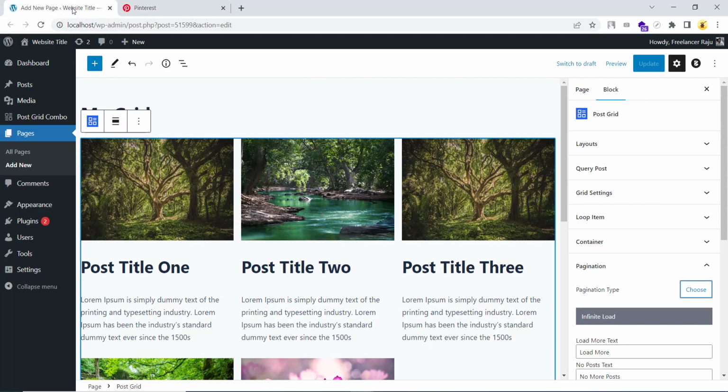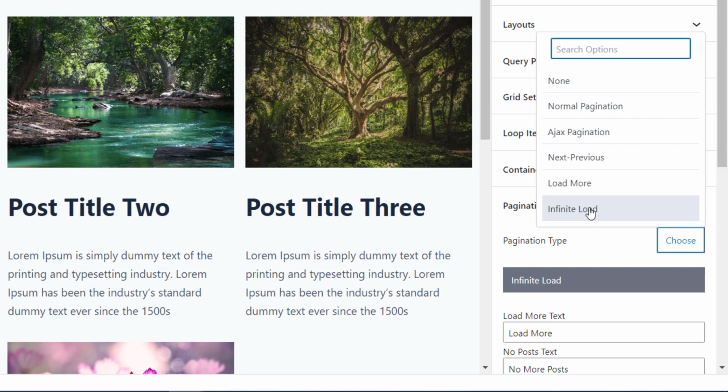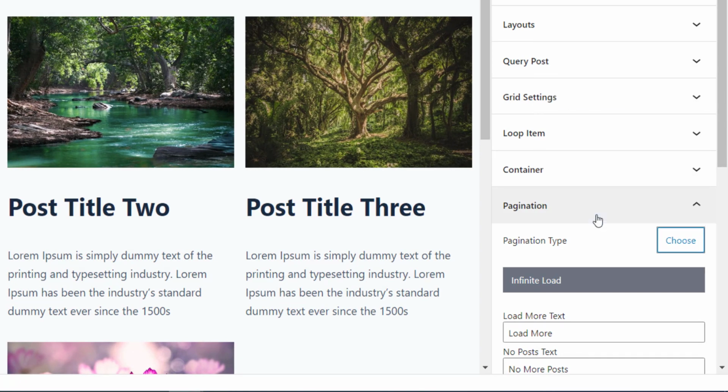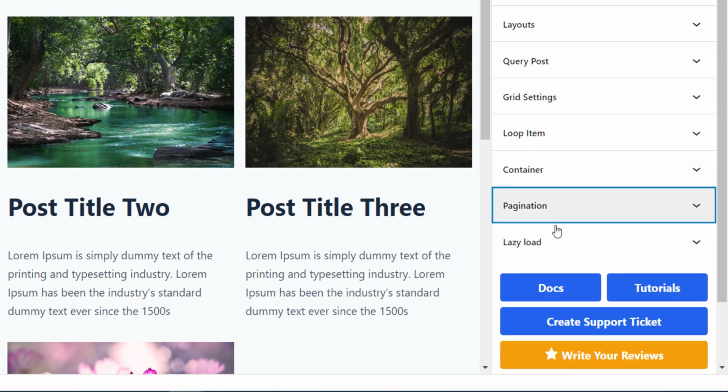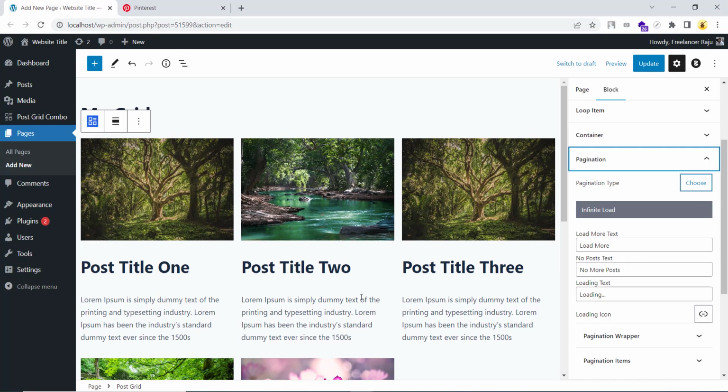To enable this exact functionality, all you have to do is enable this infinite load option. You can find this option under Pagination. Anyway, if you don't know how to create this grid layout with our PostGrid Combo plugin, then check out this video description. You will find some helpful tutorials there.